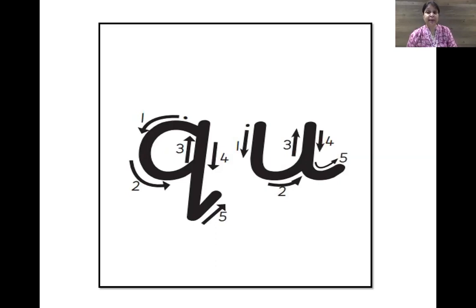So children, now it's time to do desk writing. So you all can write on any flat surface. Teacher is going to write here and show you. So first we are going to write the lowercase letter Q. Curve, go up, come down straight and go sidewards making a small slant line. And now let's write letter U. Standing line, come down, make a curve, go up, come down and make a small tail. Wow, it's so much fun to write letters, isn't it?